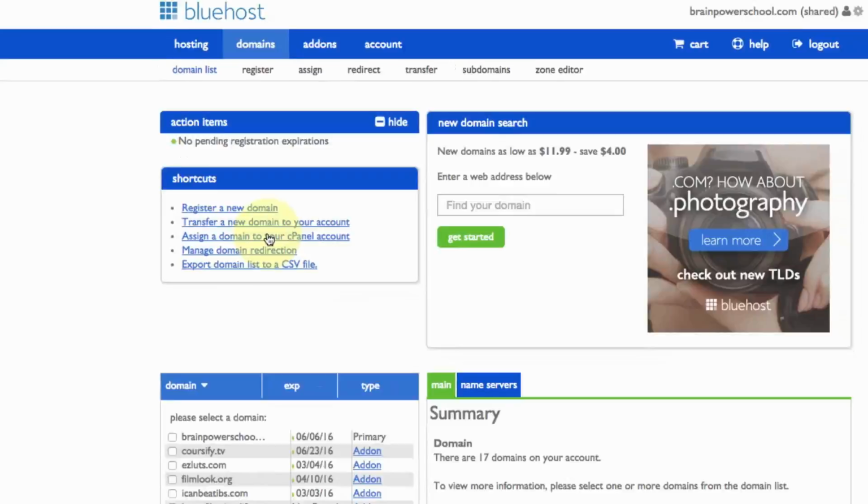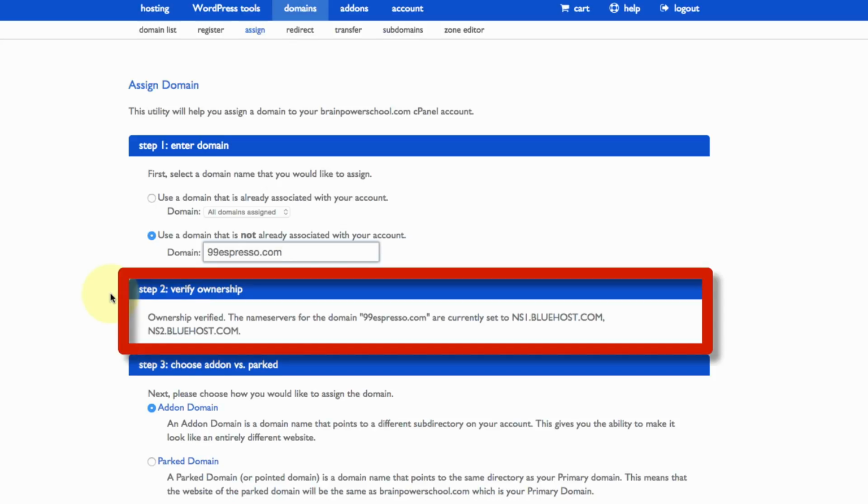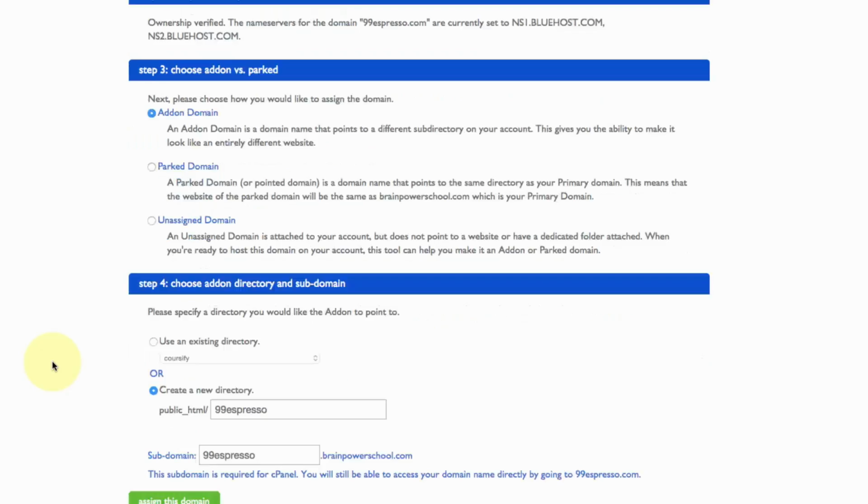So I'm just going to click here, and type my domain here in this box: 99espresso.com. And it's validating. And now it's checking if the name servers are correct. Yes, it says here ownership verified. Now, how did Bluehost verify the ownership? It's because I changed the name servers in my GoDaddy account. So now it knows that I own this domain.